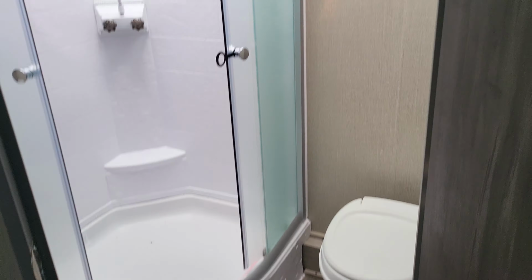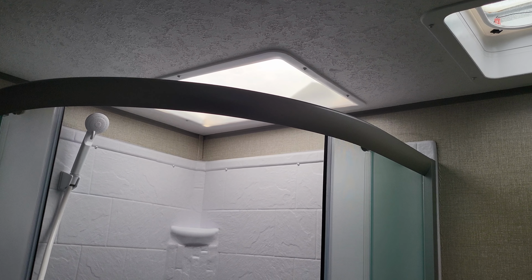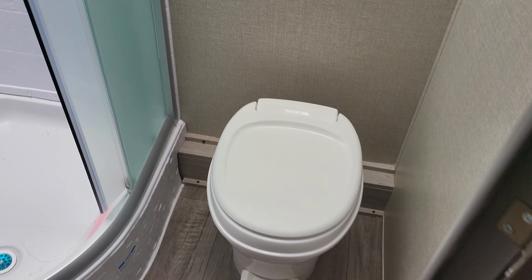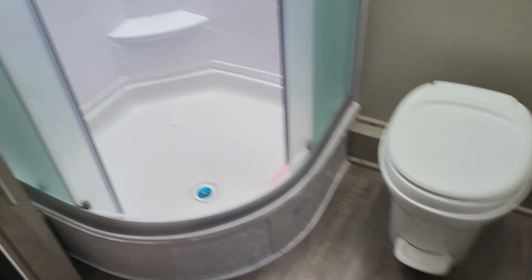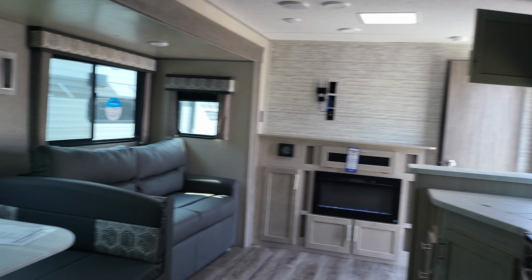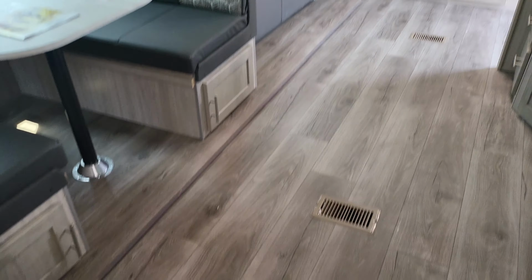It has a nice big tub surround. For those tall guys, it has, look at all that room in there. So the skylight keeps your head from bopping onto the ceiling. You got a foot flush toilet right there. Sink inside the bathroom. Nice medicine cabinet. It's ducted air conditioning and heat inside the bathroom.